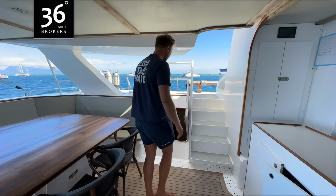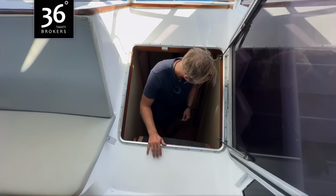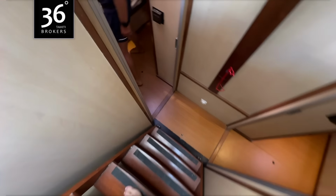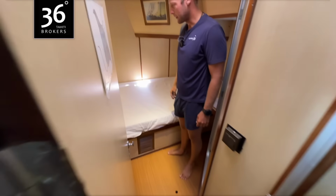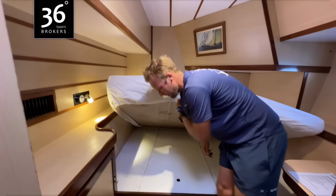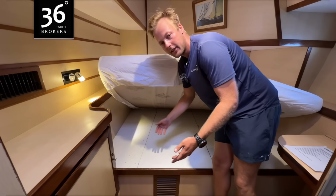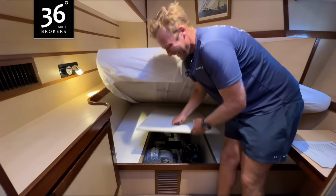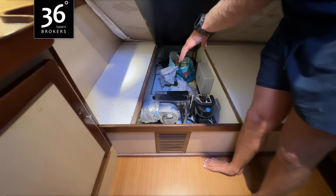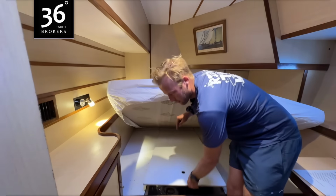From the main saloon, we also have access to some extra cabins down here. Those cabins are also very nice, and I want to show you the space we have inside. So as I said, all the cabins have their own air conditioning. It's 5000 BTU. It's mounted under the bed, so you have the unit itself. It's cooled by the water from the main pump in the engine room.